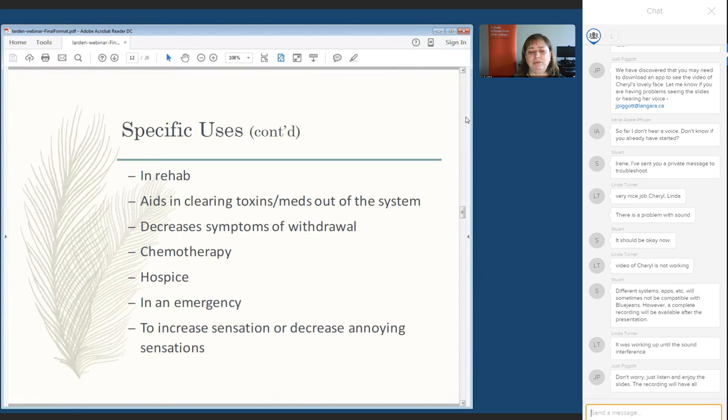Also, when people have MS, as an example, and they have that pins and needles, it's really helpful in decreasing that sensation and, again, going back more to a normal feeling.